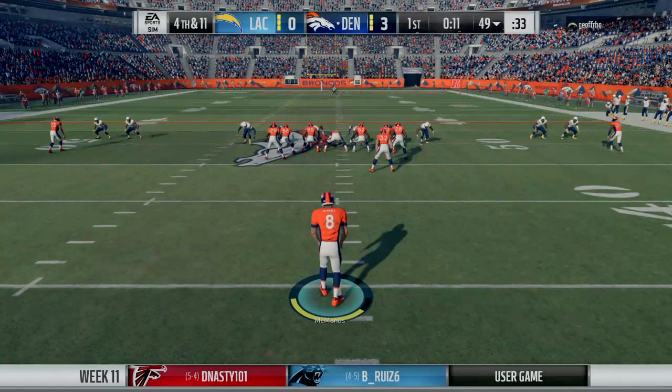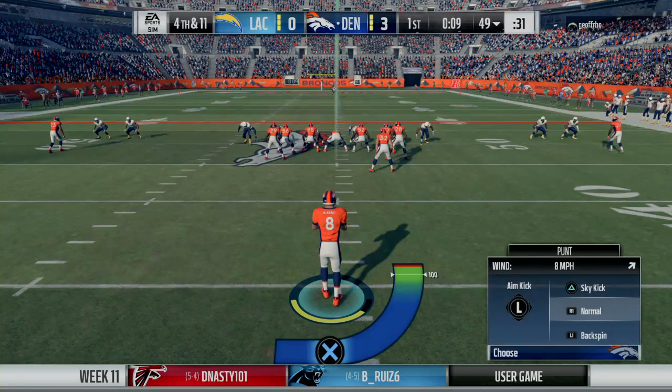The Broncos send out their punter now. Travis Benjamin deep for the Chargers.